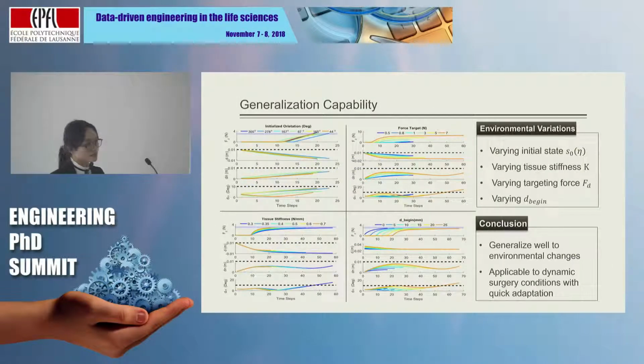To evaluate its generalization capability, or in other words, to test whether the trained policy can be applied to different environments, we applied the policy trained in the previous slides to an unseen environment. We changed the environmental conditions by varying the initial orientation, the tissue stiffness, the targeting force, and the initial distance between the tissue and the finger.